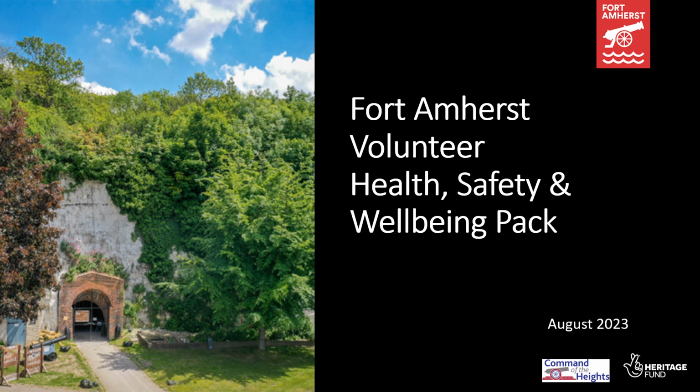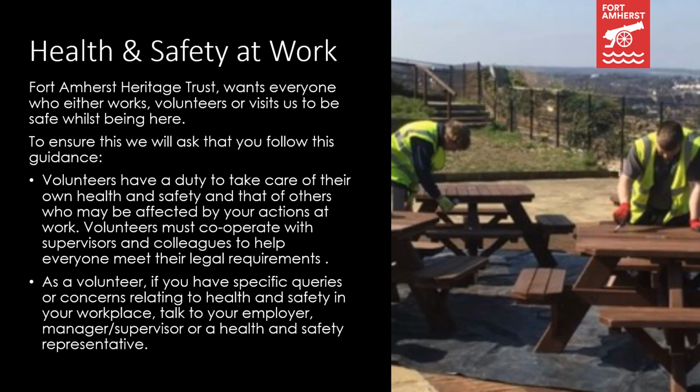Welcome to the Fort Amherst Volunteer Health and Safety Wellbeing Pack. Fort Amherst Heritage Trust wants everyone who either works, volunteers or visits us to be safe whilst being here. To ensure this, we will ask that you follow this guidance.